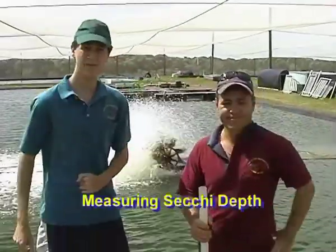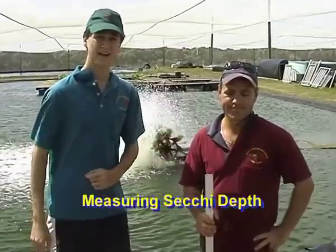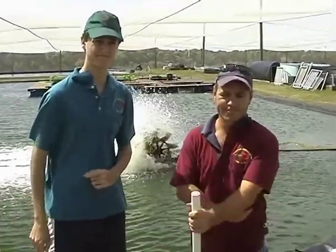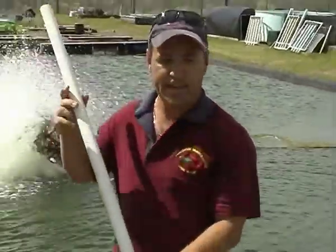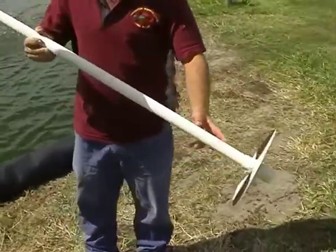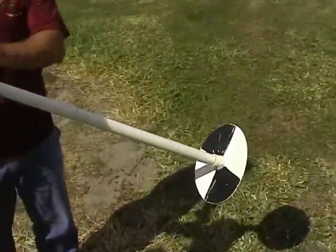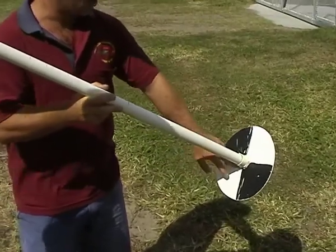We're here at the Bribey facility with Mr. Trevor Burchett to understand how to measure turbidity in water. Yes, hello. To measure turbidity in the water, we use a Secchi disc. This is a graduated marker of 10 centimetres, goes up to 1 metre. It's got a round disc here with black and white triangles on it.